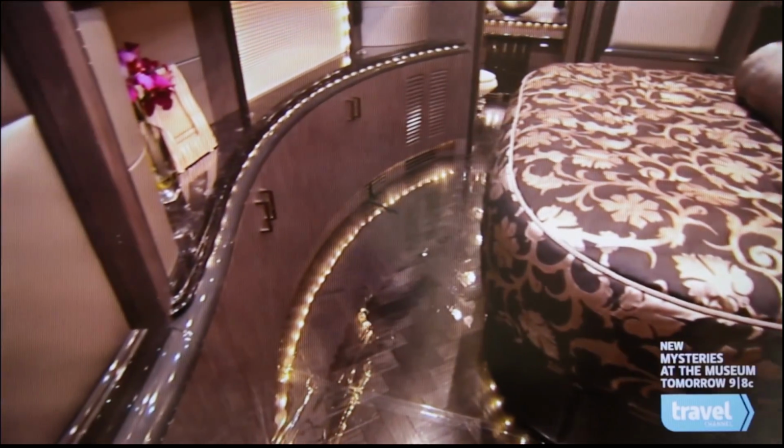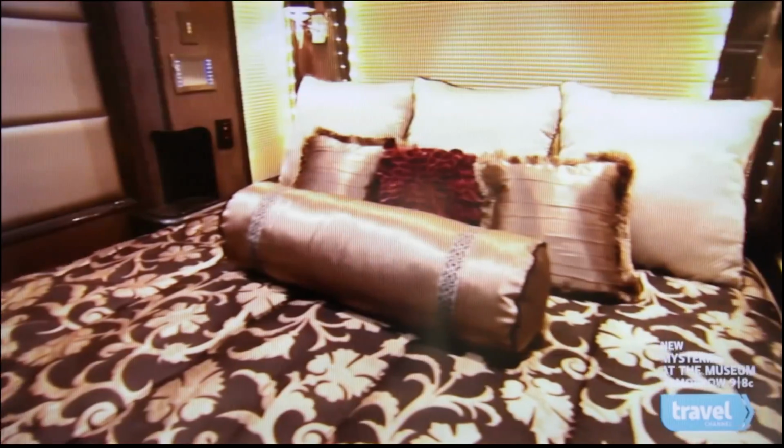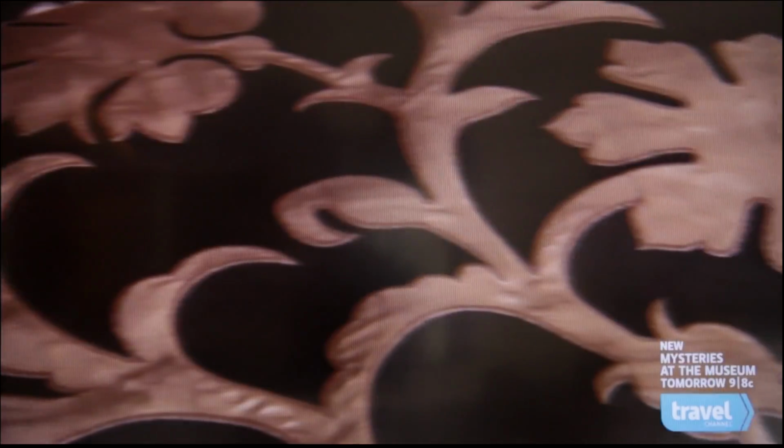Now we're going to open up our rear slide for the master bedroom. Really opens the room up. The master suite's king-size bed and 32-inch TV make it a perfect place to recharge for the next party.